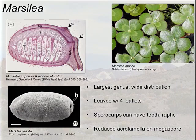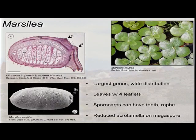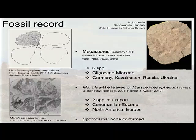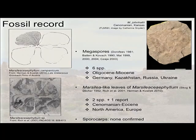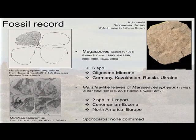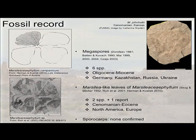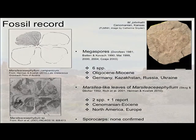So I wanted to look a little bit more into the fossil record of this group. So what we know about the fossil record of Marsilea itself is currently fairly sparse. We have very few records. There are some megaspore records. These are only Oligocene to Miocene in age. They come from Eurasia. So there aren't a lot of records of this group in the Cenozoic, although the fern is pretty widespread today. What's really kind of difficult is the record of Marsilea-like leaves.